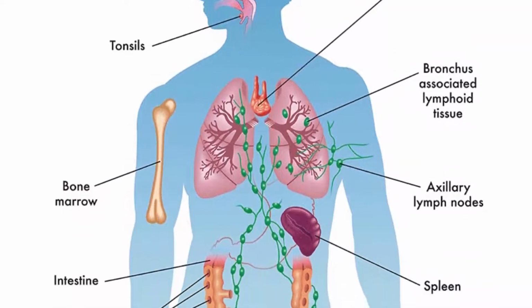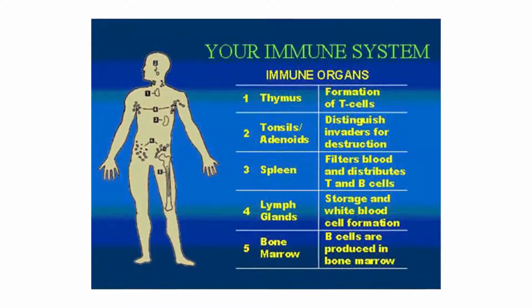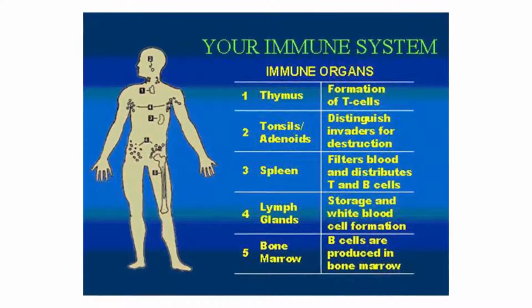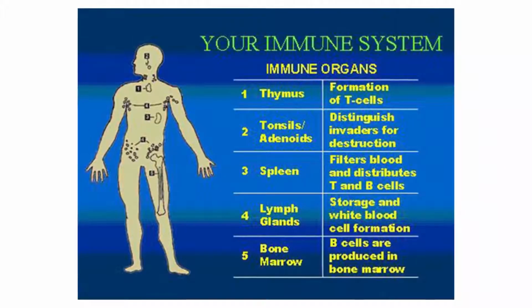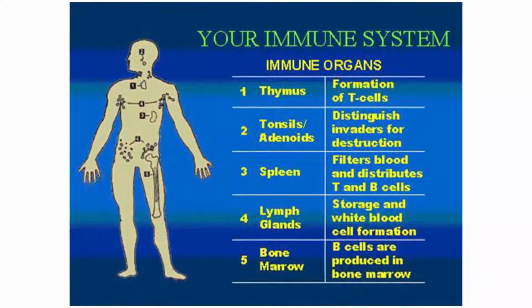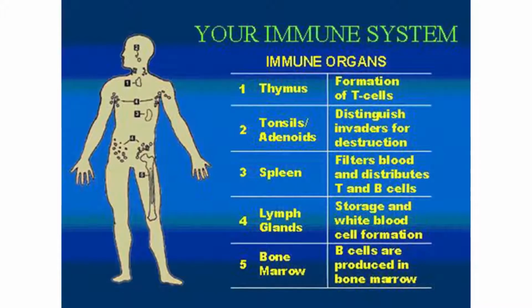If we look specifically at what they do, the thymus gland is involved in the formation of T cells. T cells can kill infections, or create a memory for infections in the future. The tonsils or adenoids distinguish invaders, pathogens or infectious sources, and identify the ones that need to be destroyed. The spleen filters blood and distributes the T and B cells. These are two different types of cells responsible for our immune system.